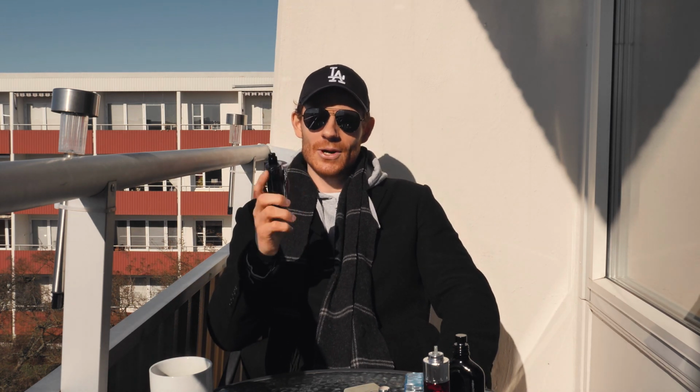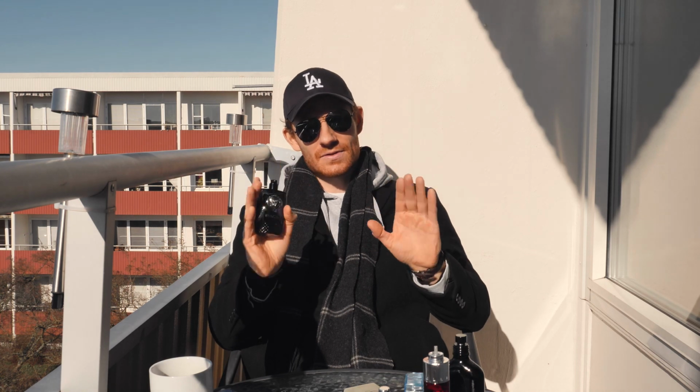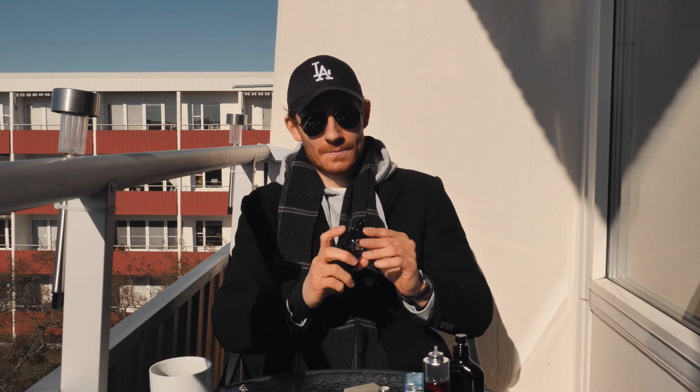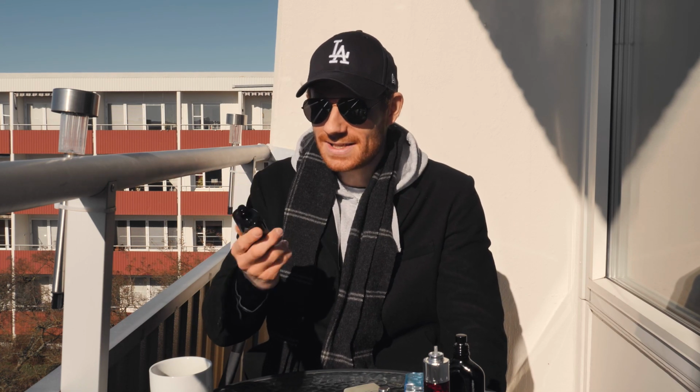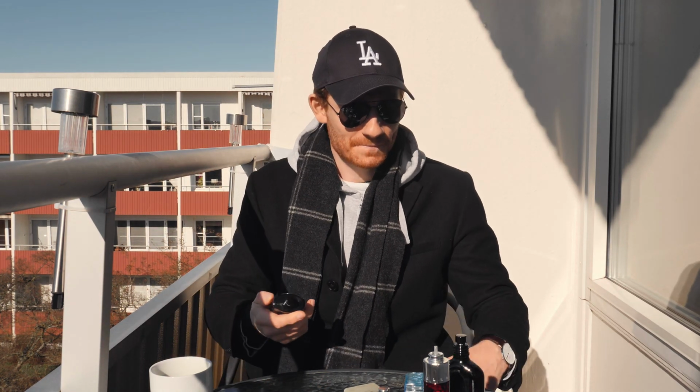But as I say, it's very linear, it's non-offensive, it's just a fresh and clean type of scent. I would really recommend this to basically everyone, every age group. I think this is a great fragrance because it's inexpensive, it has pretty good longevity for this type of price, and also the girls really love this because this is a very masculine yet fresh and clean type of scent.